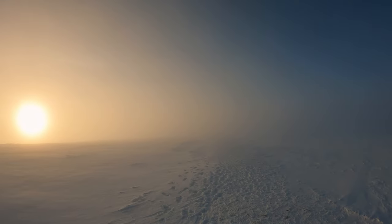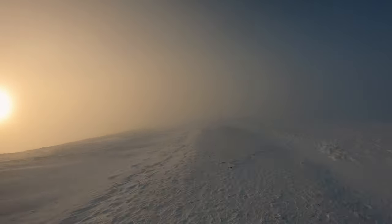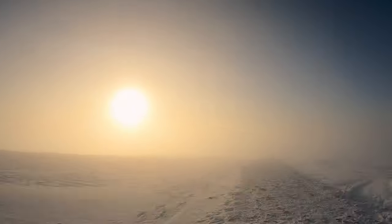The weather can quickly change up here. I set off in bright sunshine for this walk, only for the clouds to come in and make it feel like you're walking through a polar landscape up on top.